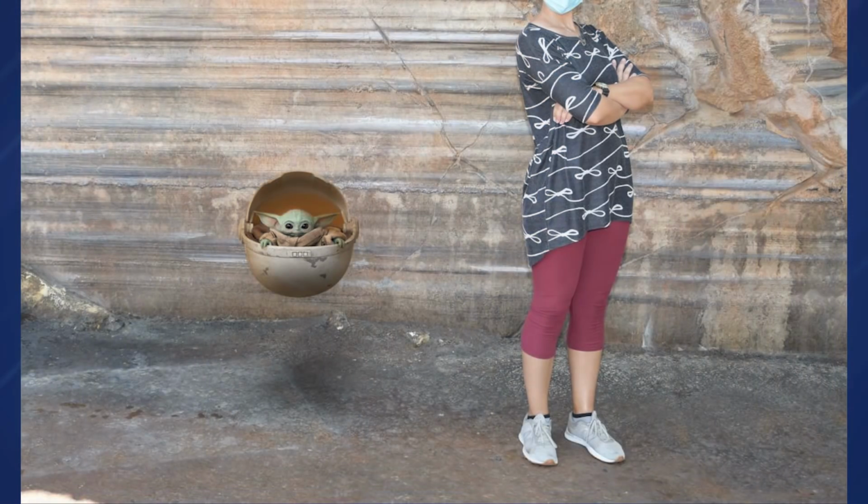I'm all for it. Do you ever wish you could step into the world of the Mandalorian? Well, with the new Baby Yoda magic shot, I guess we have to call it the child. That's what people want you to call it. Inside Galaxy's Edge at Hollywood Studios, you can. In photographic form, at least.